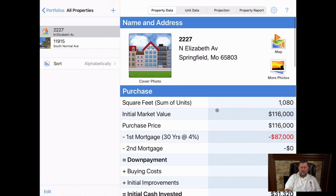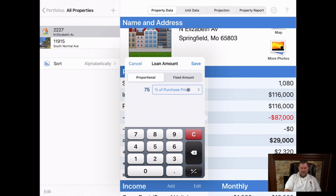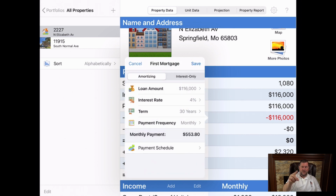Guys, here, let's go to purchase price. Let's go to our first mortgage. Let's just make it loan amount. Let's make it 100% of purchase price. Yeah, because that's what we like. We greedy. We BRRRR. But that's the way you do it, guys. That's how you crush it.